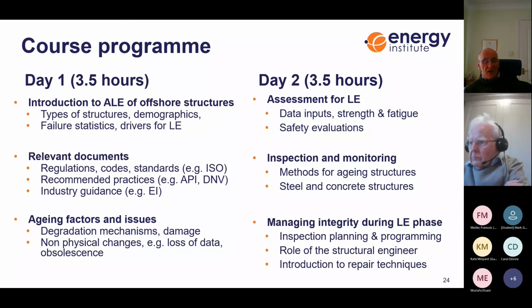And there's a question as to the extent to which the structure requires reassessment, and particularly reassessment using modern methods and modern standards. So that's roughly what day one is going to contain. There'll be about an hour or so on each one. The course will be run in quite a relaxed and interactive way.